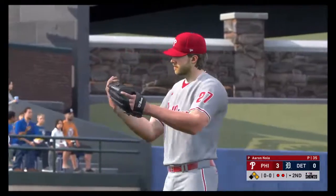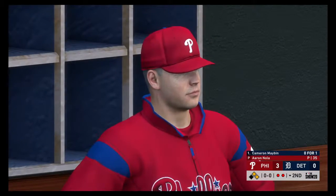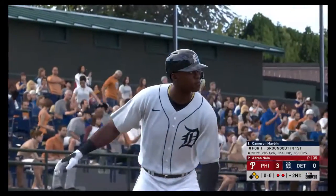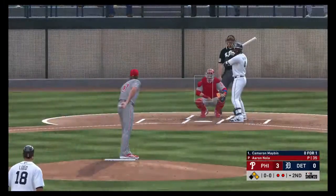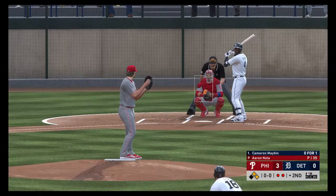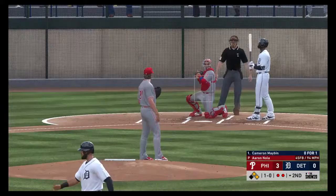He could get the early hook if he can't be a little bit more precise here. That's walk number 2 of the inning, and we're only in the second. So it's back to the top of the order now, and that'll bring in the left fielder, Cameron Maben. Here comes the first pitch. And a ball 1-0.